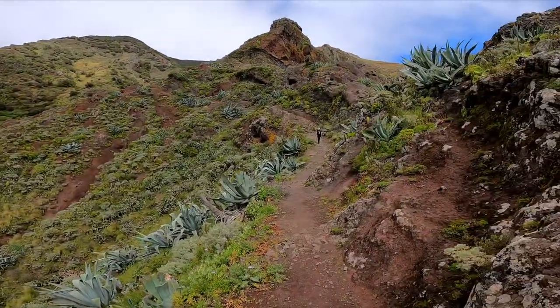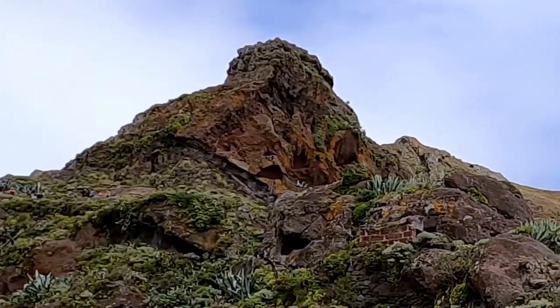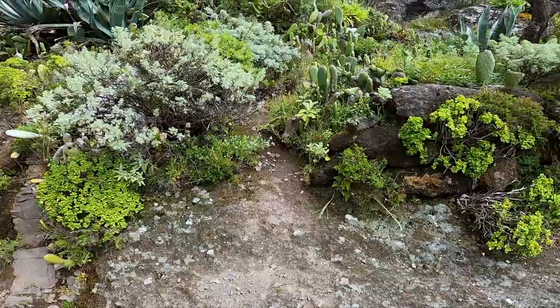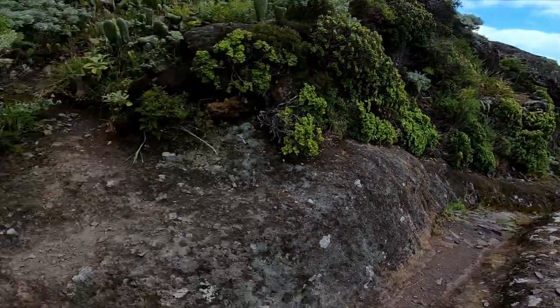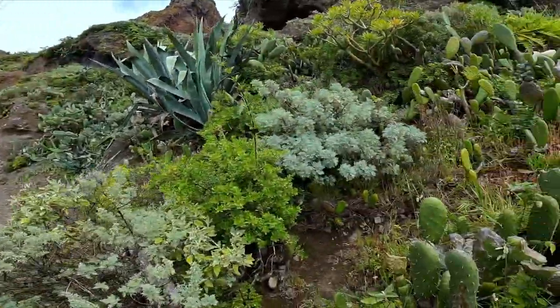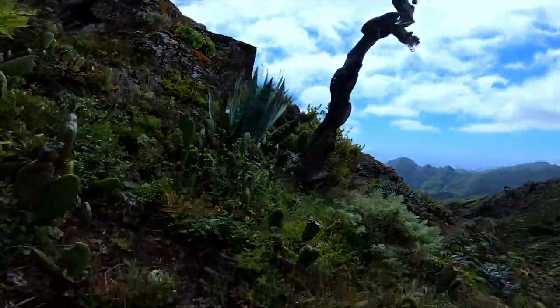Quite windy up here, and there's a nice shelter. Let's check it out. Okay, I'm not sure, maybe that's the right way. I'll try this one. Whew. This looks like a natural cave.